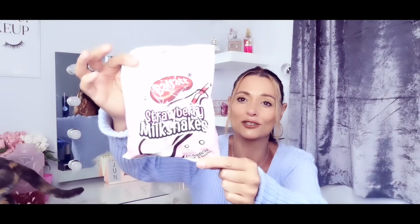Also picked up a packet of these. These are my childhood favourites. I used to love these strawberry milkshakes. I feel like such a child showing you guys these, but I really, really like them. They're just the Bassett strawberry milkshakes. And yeah, just a little sweet treat when you sit watching Netflix.